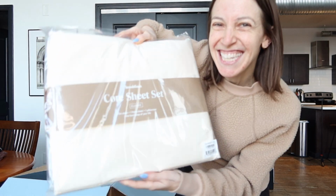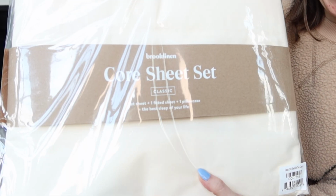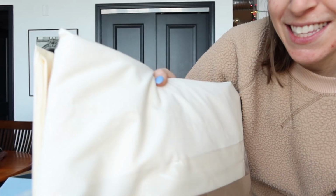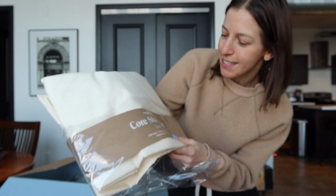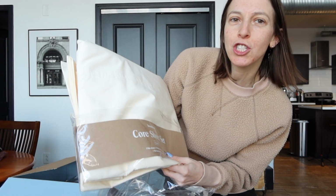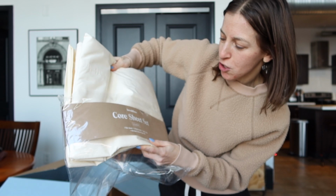But this is the core sheet set. And you can see this cream color. It is not totally crisp white. It is an off-white. It's like a gorgeous eggshell kind of a white. I absolutely love this cream color.